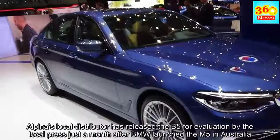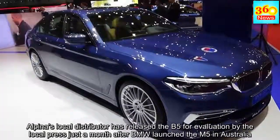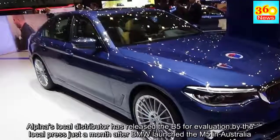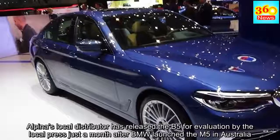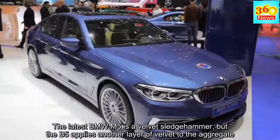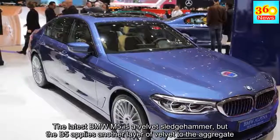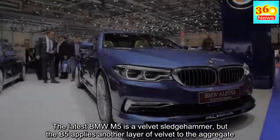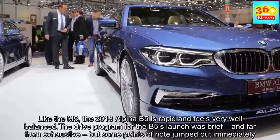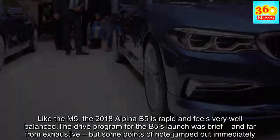Alpina's local distributor has released the B5 for evaluation by the local press just a month after BMW launched the M5 in Australia. The latest BMW M5 is a velvet sledgehammer, but the B5 applies another layer of velvet to the aggregate. Like the M5, the 2018 Alpina B5 is rapid and feels very well balanced. The drive program for the B5's launch was brief, and far from exhaustive, but some points of note jumped out immediately.